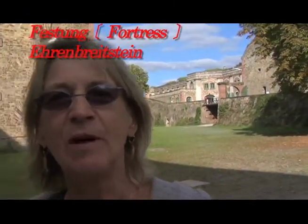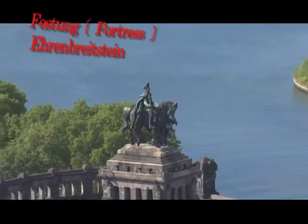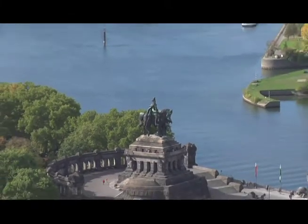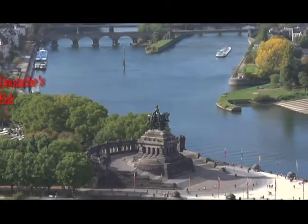Where are we? In Ehrenbreitstein. Now what's that? It's a medieval fortress. And it's right above where we've been all morning, right above the Deutsche Eck. We are way above the Rhine River in Ehrenbreitstein, one of the medieval castles right on top of the Rhine, and it's absolutely beautiful.